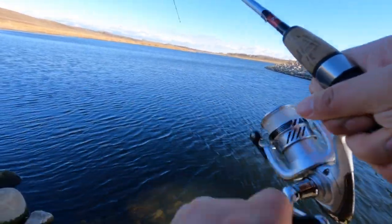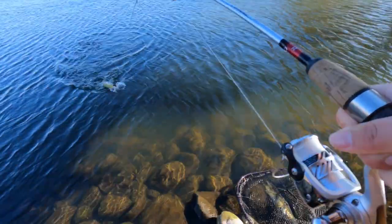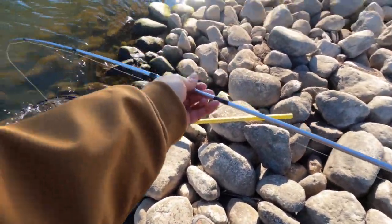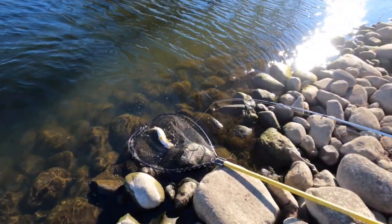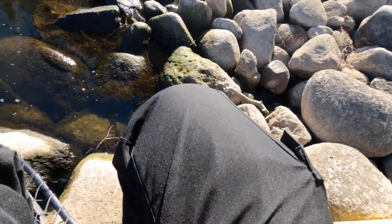Holy, one after another. Fishes. This is the eater, good eater. Drag it right into the net. There we go. Two in the net. Nice eater, this one. I haven't even stopped recording from the other fish. Back to back cast. Back to back fish.